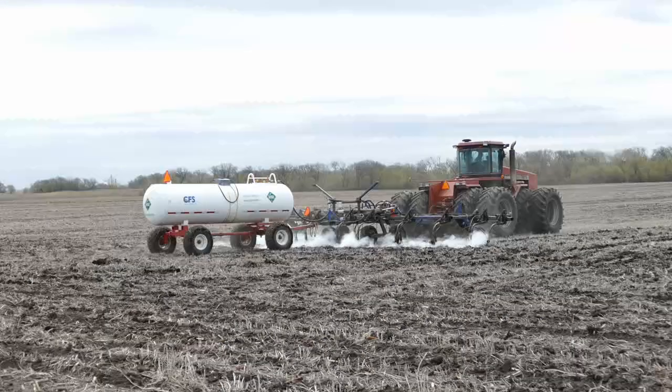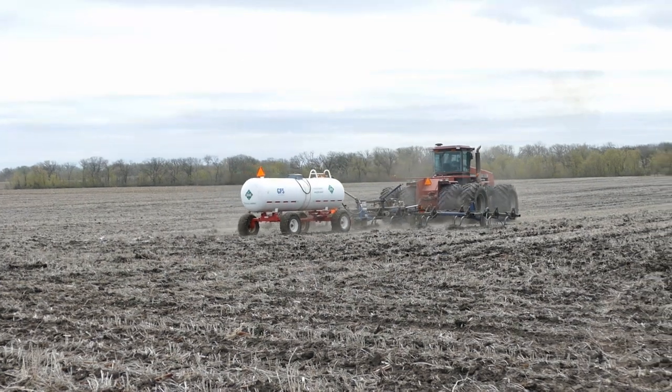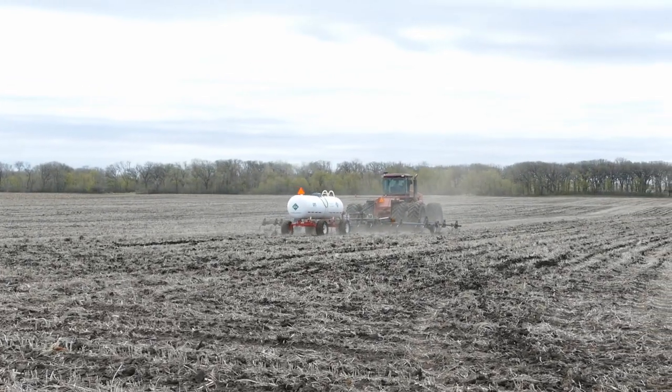Delavan farmer Gary Pressure sometimes does fall nitrogen applications, but he knows conditions have to be right. Waiting for that soil temperature to drop below 50 degrees is real important, number one. And number two, using a nitrogen inhibitor. Many Minnesota farmers have switched from fall to spring and even split applications to maximize nutrient availability during the growing season and to reduce the risk of loss to the environment.